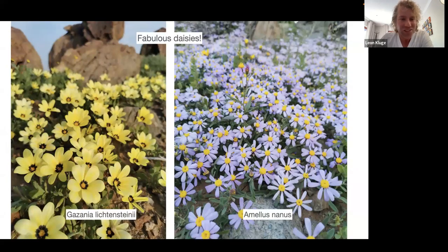Again, Gazania lichtensteinii in between the rocks. Such a beautiful plant. Really nice one. A little bit different to all the ones we see every year close towards Cape Town. And this Amaryllis, which also looks similar to a Felicia, but very, very short. It's only a couple of centimeters high. And it just is in fields of blue.